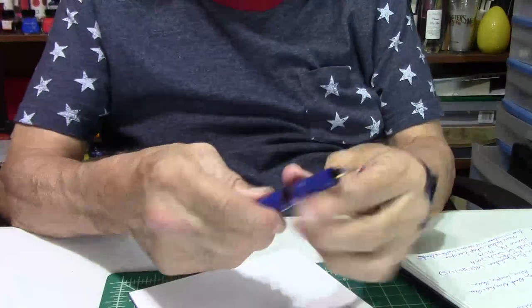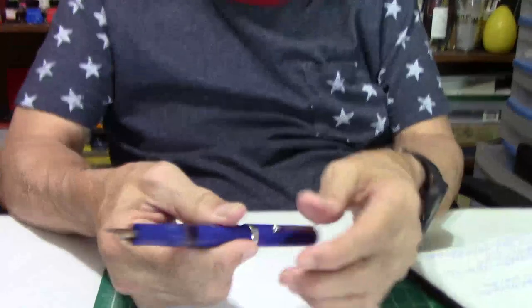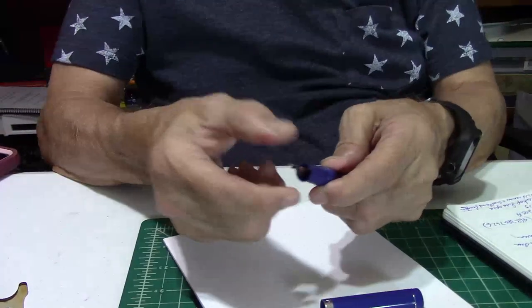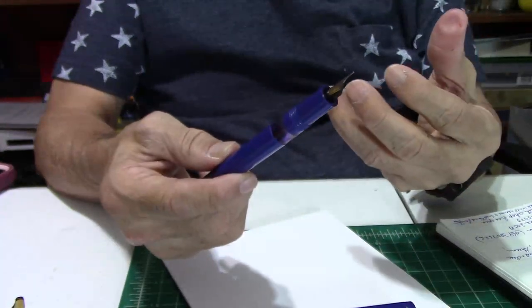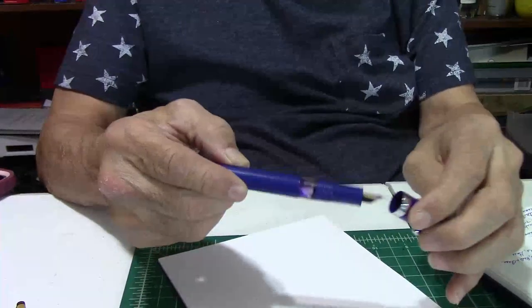And there you go, perfect fit. If you want to post it, you can post the pen securely, no problems. The nibs are friction fit. They just come right out, boom, and push right back in. So they're easy to disassemble and to assemble as well.